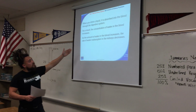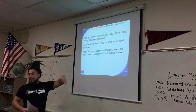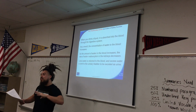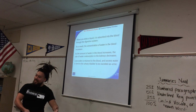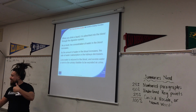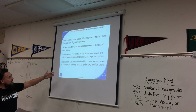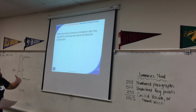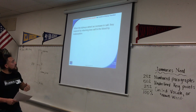As the amount of water in the blood increases, the rate of water reabsorption in the kidneys decreases. So the kidneys can sense when you're drinking water. Instead of pushing more liquid back into your system, it fills your bladder instead. That's why you need to go pee more when you drink more. Less water is returned to the blood, and excess water is sent to the urinary bladder to be excreted as urine.